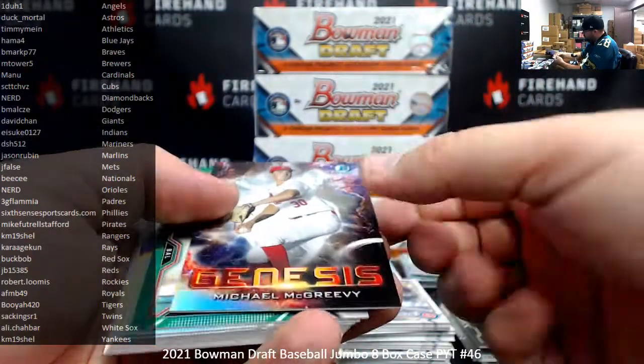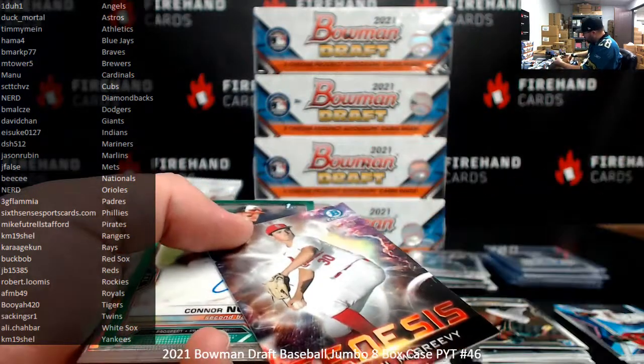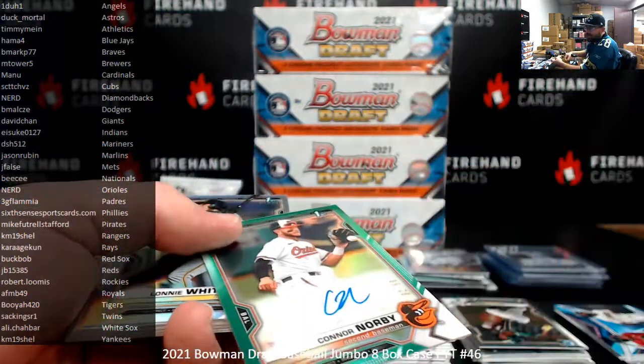Michael McGreevy, refractor 250 for the Cardinals, to Menu, Genesis refractor. For the Orioles, Connor Norby, green auto to 99, the Orioles to Nerd.